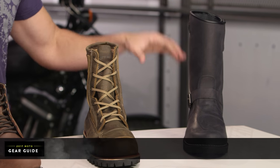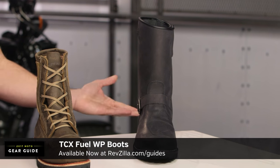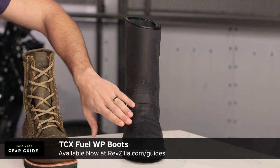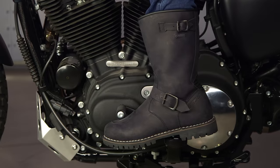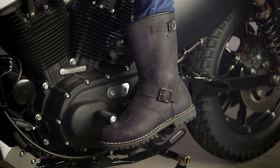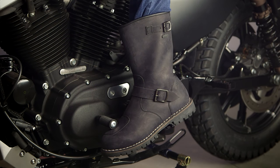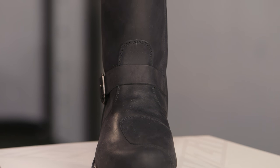Now, last up on my table is gonna be my classic full height engineer. This is the TCX Fuel WP, waterproof, full grain leather. It's going to have a brushed or matte finish, but it is your classic Harley Davidson or cruiser style engineer boot with the strap. The coolest part about this boot, watch a detailed breakdown video, is the side profile. It has a very classic and refined line to it, to where it feels a little bit less American, a little bit more Italian inspired, certainly made in Europe, but again, pulls everything together quite nicely at just under that $300 mark. This is going to be the TCX Fuel WP. Again, that classic full height blacked out engineer boot.